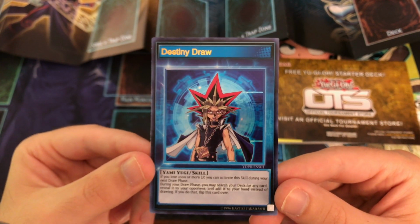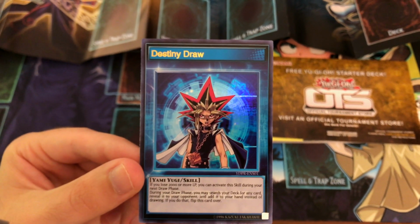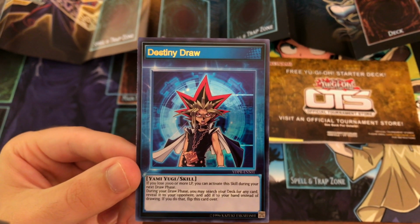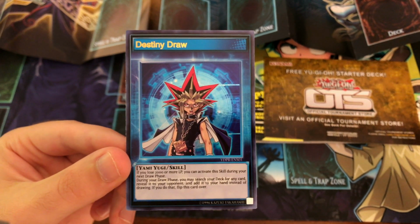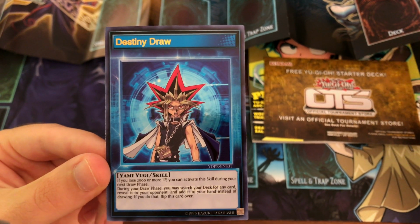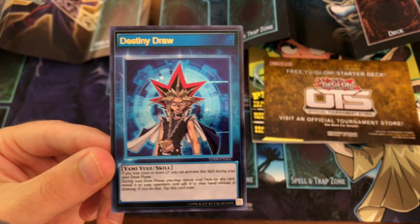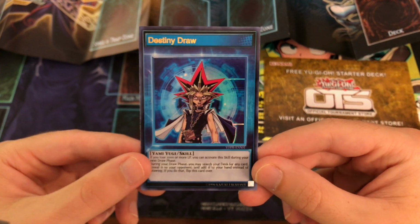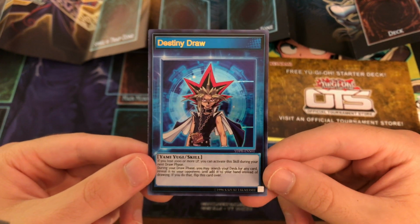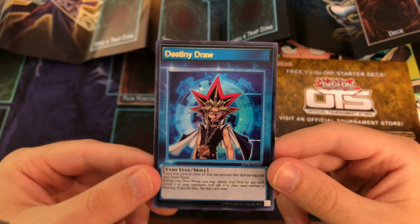It's probably the most versatile skill in the game right now, which I think is one of the reasons why they decided to print it for this ultra rare variant, because once you lose 2,000 or more life points cumulatively, you can activate the skill, and instead of drawing a random card, you get to pick which card you draw. So it's really nice to have in your back pocket, and you need something after you took a big hit, you can just get that exact card.